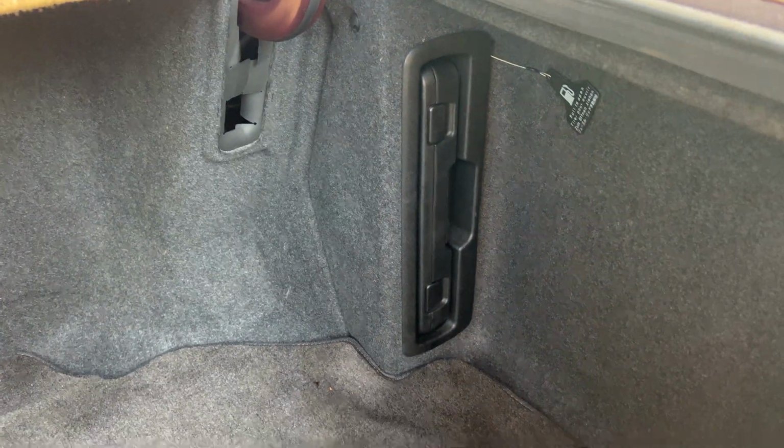Let me get the leaf out of here. But the original floor mat looks like there's a little bit of staining there. Got the original med kit and everything over there. Got the original underneath floor mat.